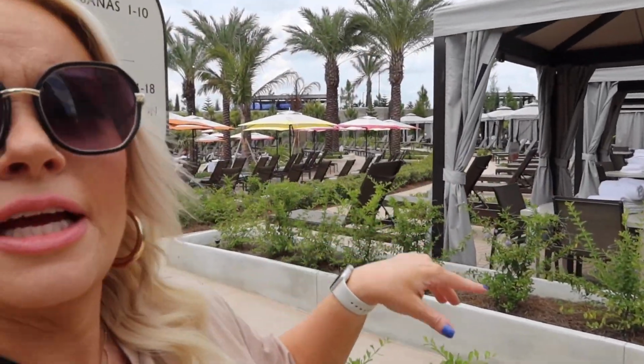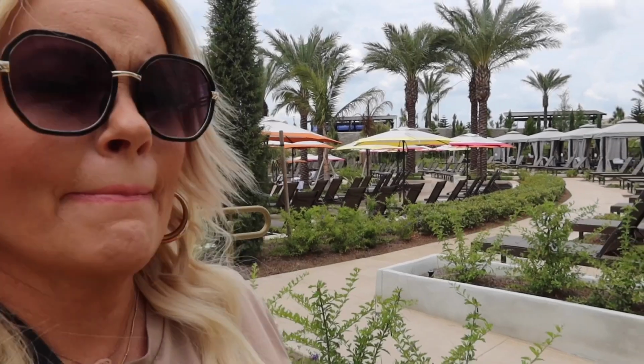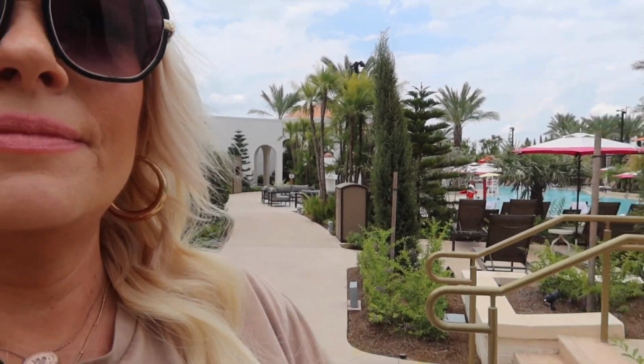Okay, so we're fixing to walk into the pool area. Over to the side, this is the side that backs up to Dark Universe and Epic Universe. These are where the cabanas are, the private cabanas that you rent. And then the pool is over here, and the Lotus Lagoon is over here. They do have 3 cabanas that are poolside, and we will see them in just a second.